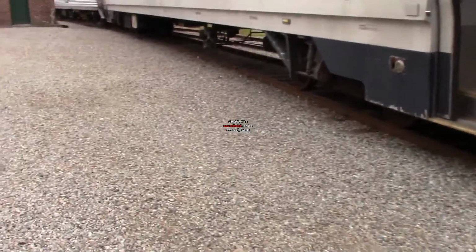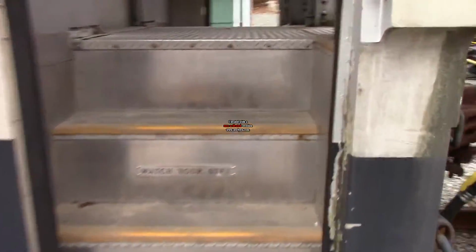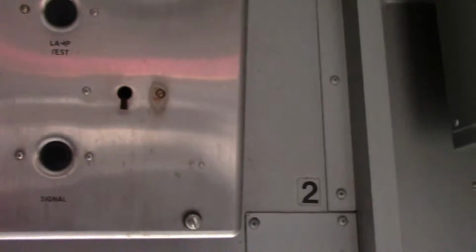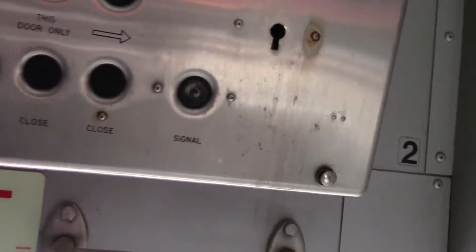You can see here some of our coaches. Here's one of the Comet 1 coaches. And here's the interior of the cars. This is 1748, one of the coaches. As you can see, there's a lot of work that needs to be done in order to keep this car back in service on the museum excursion trains.